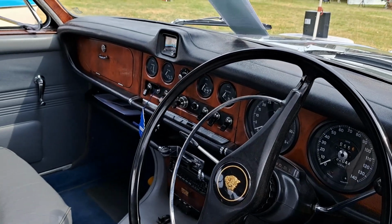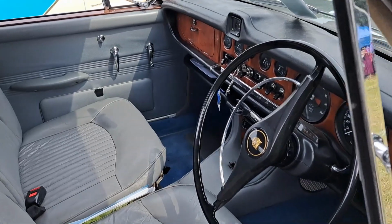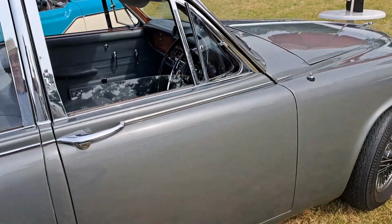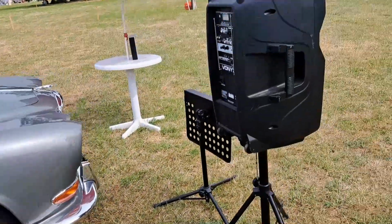Oh, look at all this. Wood, leather. Yeah, this is an auto, this one. That is ever so nice. It's the sort of thing we like to see, viewers.